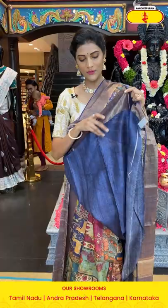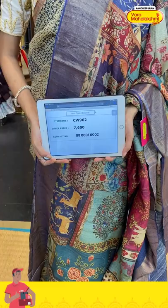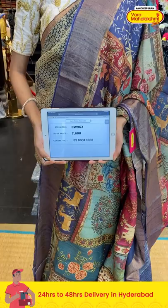I'll give you the pricing details of this one. So the saree item code is CW962. Offer price is 7,600 rupees. To buy this one, send a screenshot along with the item code 289001002.